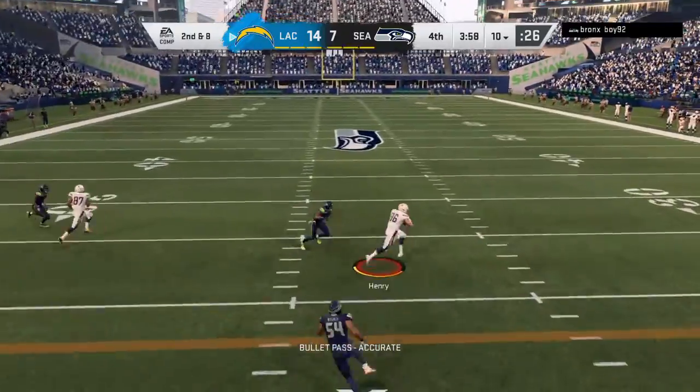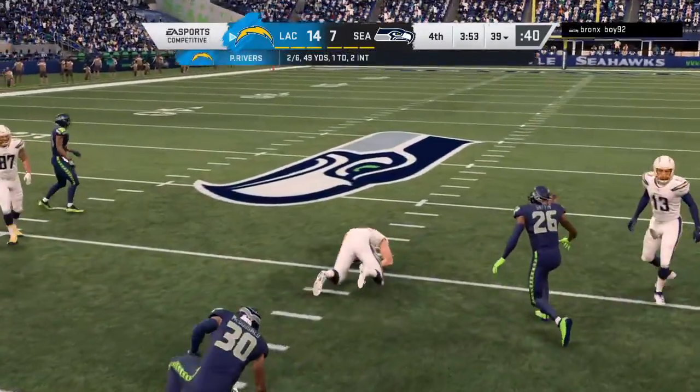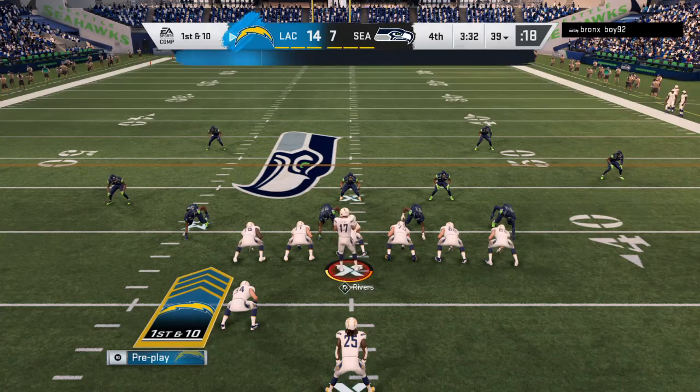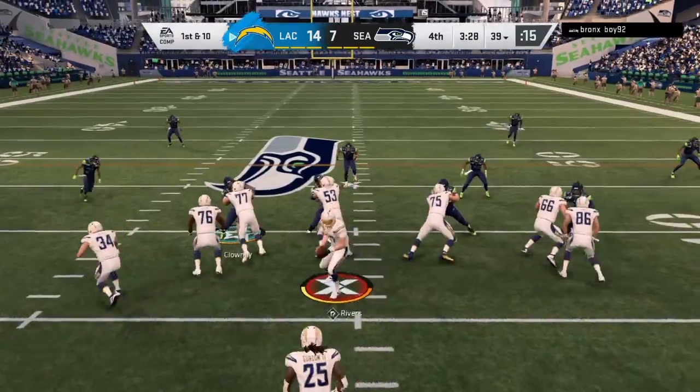Throwing on second and 8. Rivers. Hunter Henry brings it in. And mark him down way up close to the 40, at the 39. 28 yards the gain there on the catch and run. So from the 39 now, they'll come up on a first and 10.